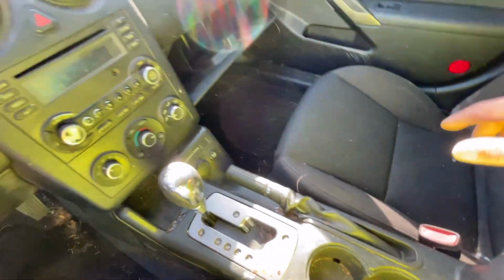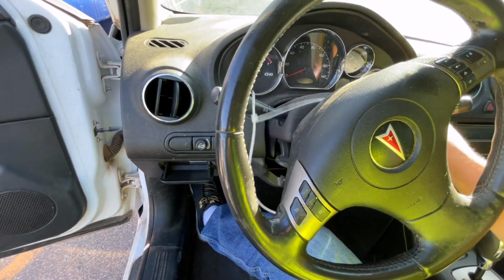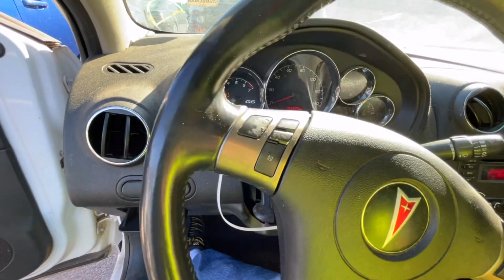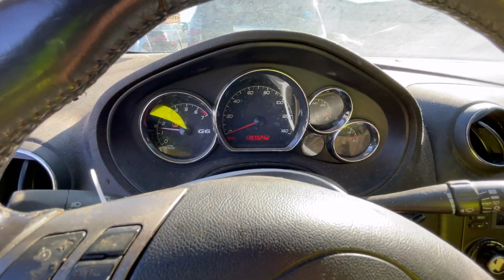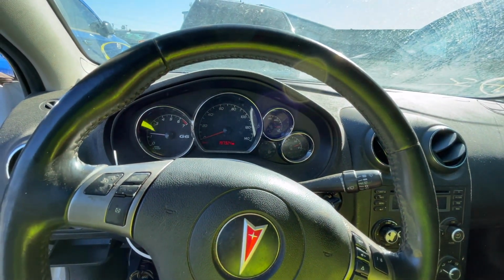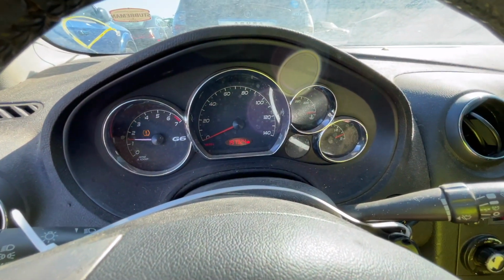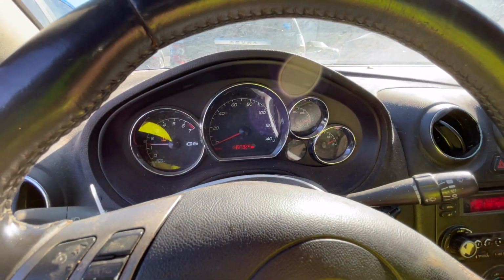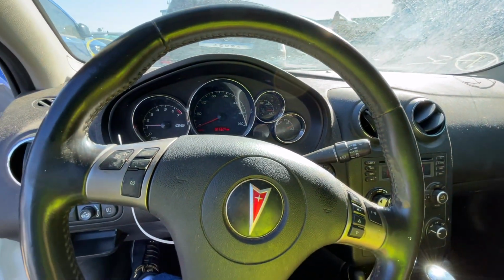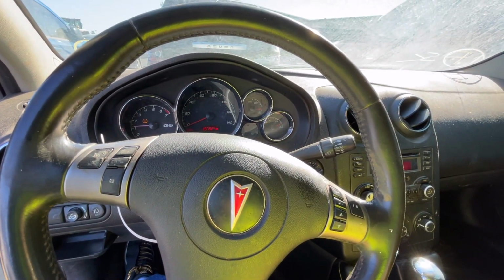This was somebody's beater. Somebody's beater with a heater. It doesn't look like they cared about it too much. Ooh. Blend door actuator is bad. Typical GM thing. You can hear it clicking. Power steering pump is whining. TPMS light is on. Other than the TPMS light, though, it's not bad. There's no check engine lights or ABS lights or anything like that.